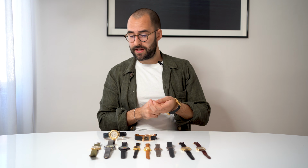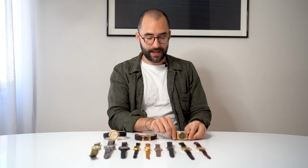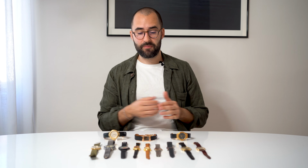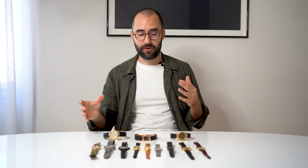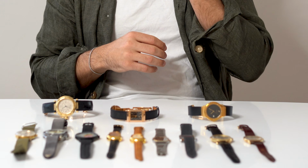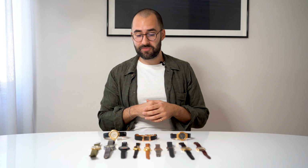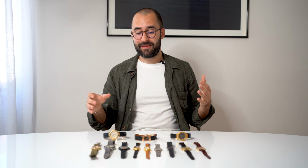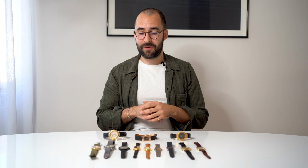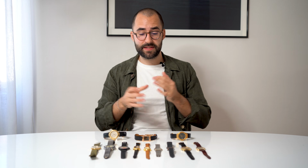So yeah, guys, basically this is it. This is my watch collection, and I don't like to consider myself a collector. I'm more of a user, so my collection is always very dynamic. It changes a lot, and since my taste has changed so much in 5, 6, 7, 8 years, I wouldn't be shocked if in 5, 6, 7, 8 years time ahead, I had something completely different on the table in front of me.